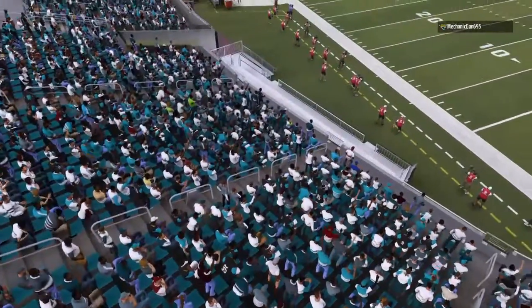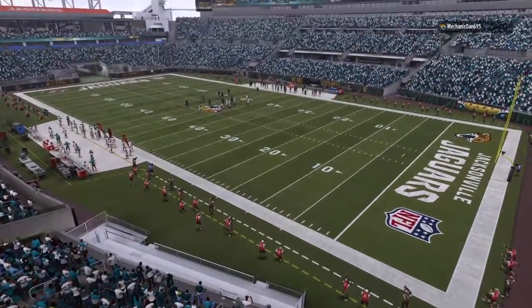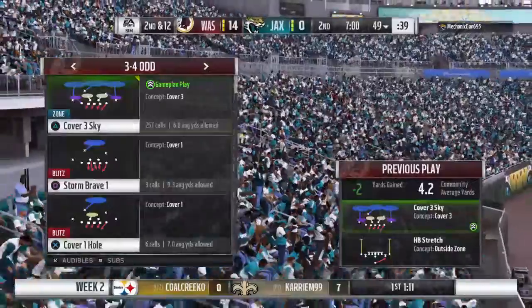Alongside the former defensive back Charles Davis, I'm Brandon Gaudin. It's Jaguar football as we begin quarter number 2.